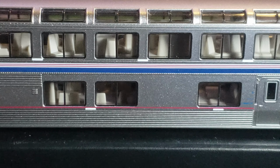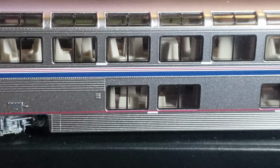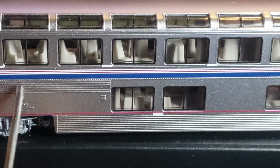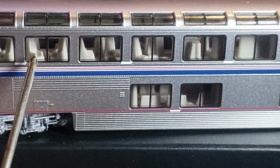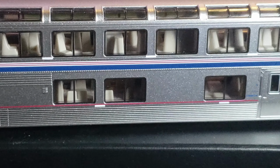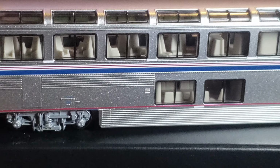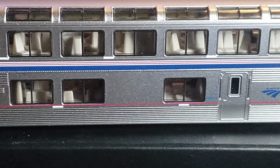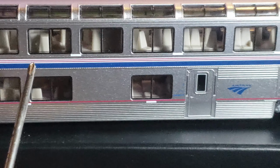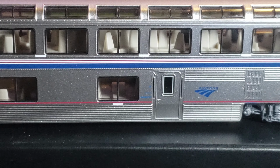Now, as you can see, if you look inside, you can see a couple of chairs that are facing the windows like that. They're both facing each other, but they're both facing the windows, which is really cool, and it looks very, very nice. But of course, you have a couple of chairs that are not facing the outside, and just facing normally.